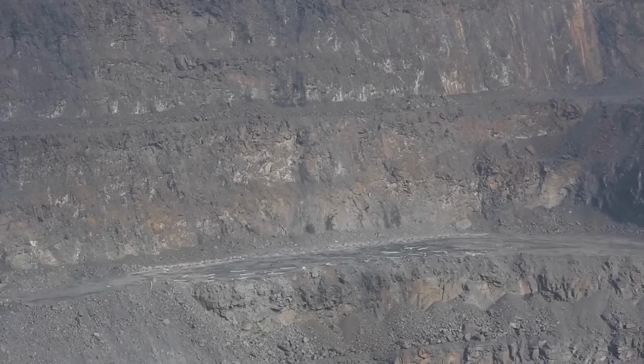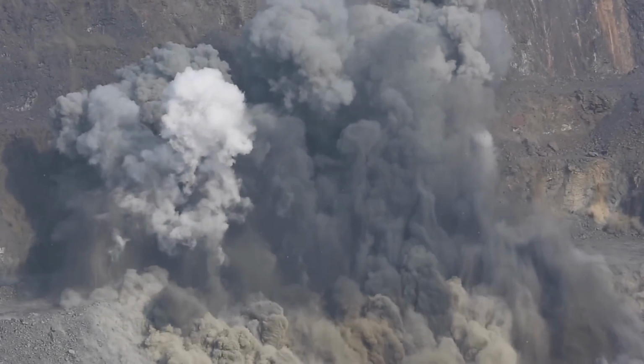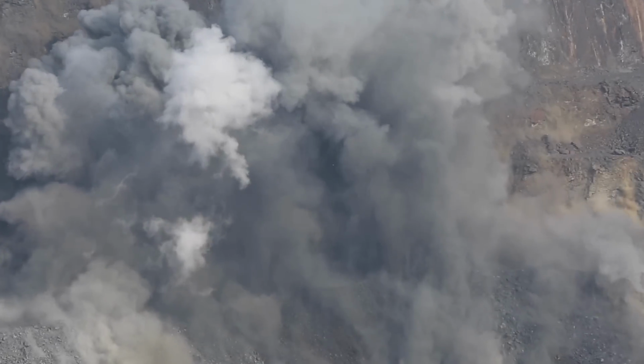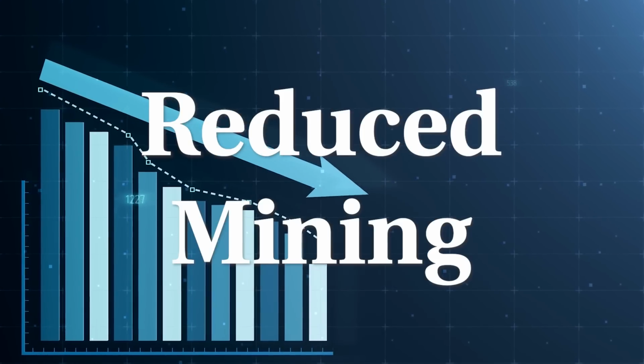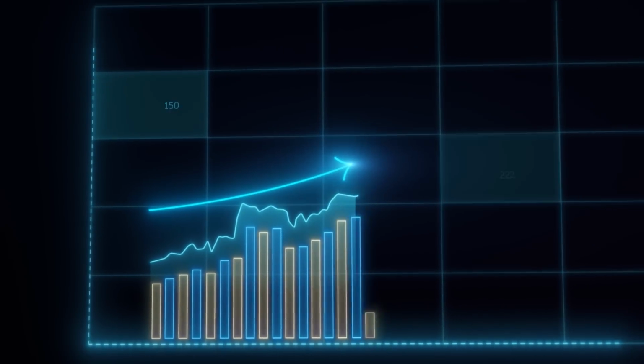Here's why. Since a lot of silver production comes as a secondary effect of mining for these base metals, reduced mining of these base metals could lead to reduced mine production of silver. The longer the next recession lasts, the more likely it is that silver production from these sources will fall, which will likely cause the price to go up.